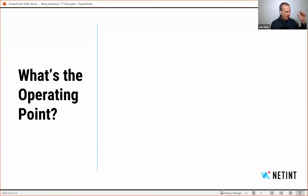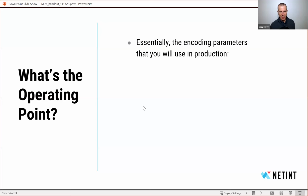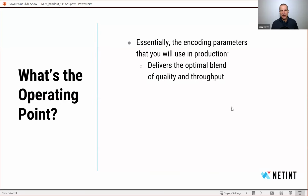So let's talk about operating point. An operating point is a big deal that kind of pervades any analysis you do of any kind of transcoder, but in particular hardware, because you really are balancing throughput and quality at the razor's edge. So what do I mean by operating point? Talked about this a few times now. Basically, the parameters that you'll use in a production that you think for your application and your cost structure delivers the optimum blend of quality and throughput.